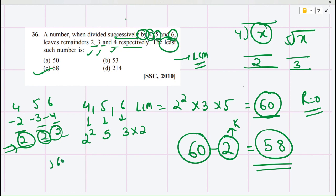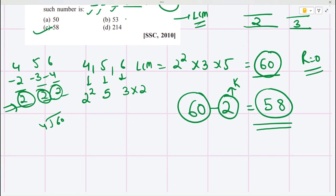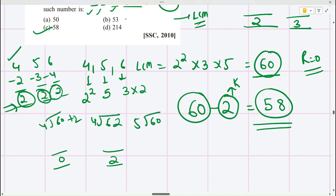नाउ वील चेक कि देखो 60 से जब हम कर रहे हैं देन वी रिसीव द रिमाइंडर एज 0. अगर हम 4 का केस देखें, जब हम 4 से डिवाइड करते हैं 60 को, बट अगर हम नॉर्मली +2 ऐड कर देते हैं राइट, तो इन दिस केस ऑल्सो द रिमाइंडर वुड हैव बीन 2. बट नंबर जो है वो सेम होना चाहिए. तो अगर हम 62 को ही 5 से डिवाइड करेंगे क्या तभी केस बनेगा? So we'll check this now by dividing 62 by 5, and in this case the remainder will not be 3. The remainder here will be 2 again.